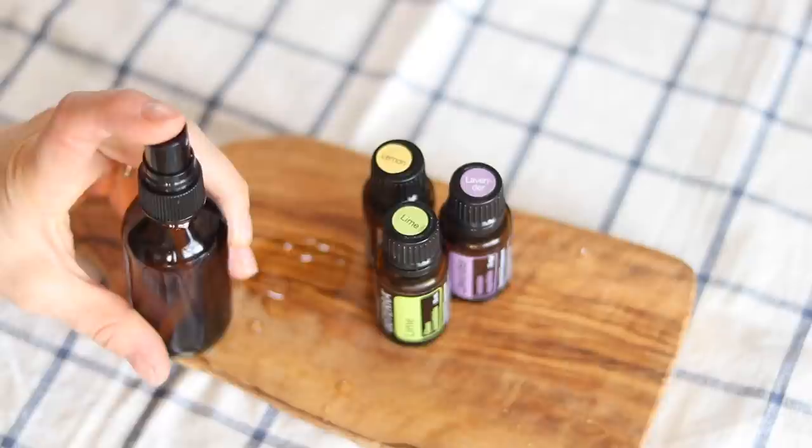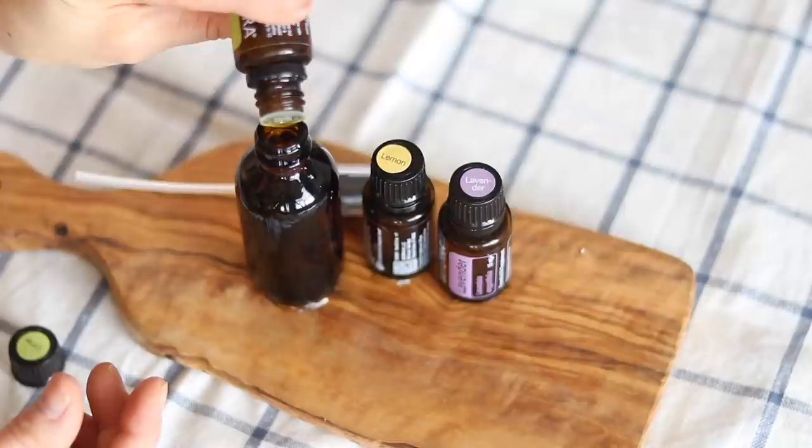Okay, the fourth hack I have, and this is really, really simple to make, is a simple room spray. I have tons of different recipes on my blog and also on the YouTube channel, so I'll link that for you here. It is as simple as putting some witch hazel and some essential oils in a spray bottle and then shaking it and misting it into the air.